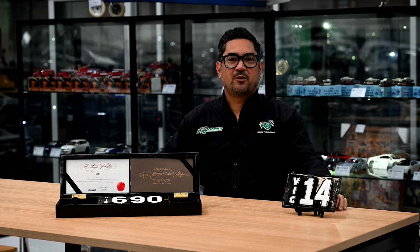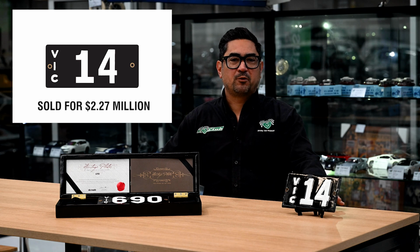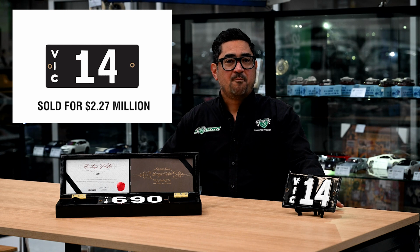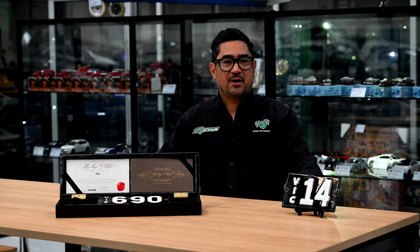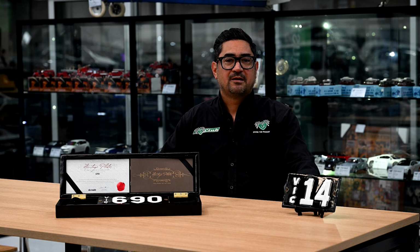The standout result was over $2.27 million paid for the early Victorian number plate 14, which last changed hands for $75,000 at the 1998 Shannons Motor Show Auction. Bidding for the 14 plate opened at $1.7 million but surged beyond $2 million in the auction's final hour through strong competitive bidding by two enthusiasts, underscoring the continuing value of early numerical number plates here in Victoria.